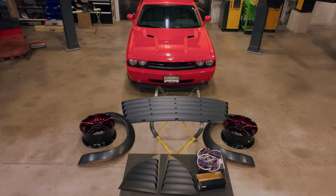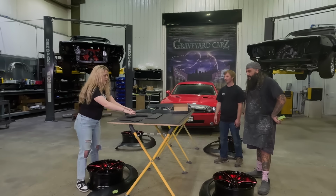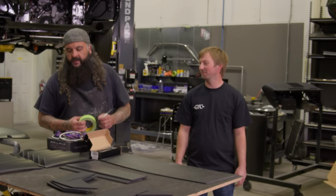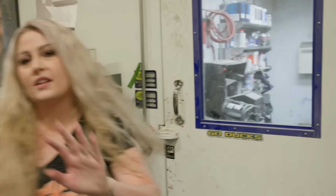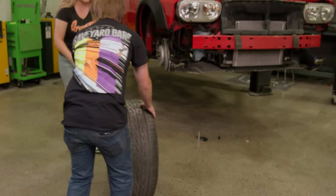And in an aftermarket build of her own, Mark's daughter Allysa fires up the crew, the Go Custom or Go Home. Are you thinking black or red? I think black. Red. What? But is Will's characteristic defiance going to stop this project in its tracks? It's gonna be fun. When Graveyard Cars returns.